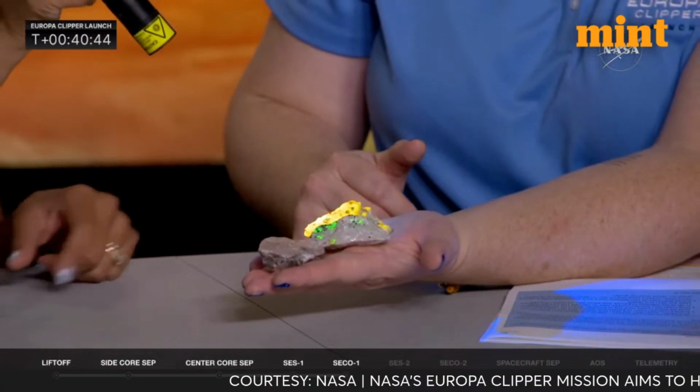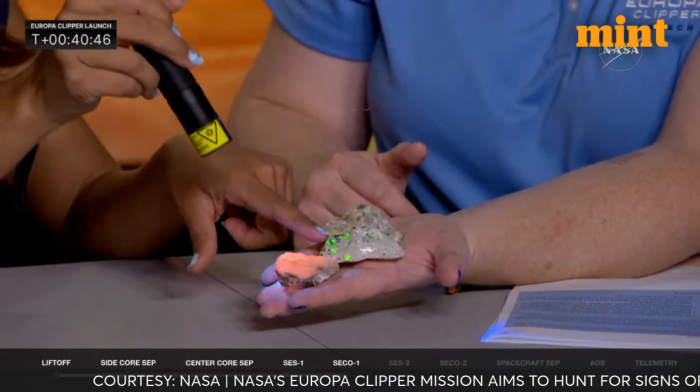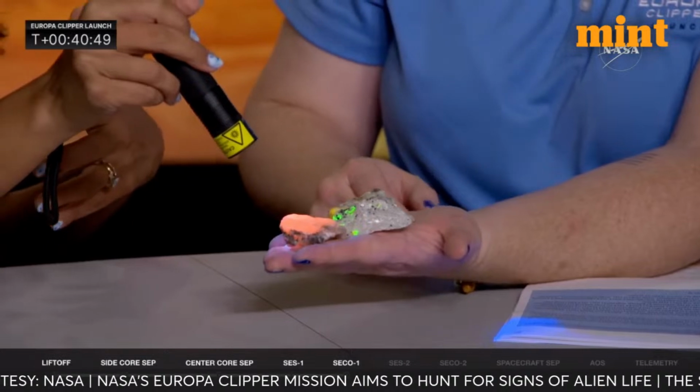Oh, whoa. This one is bright yellow. This one's bright green. Oh, and this one's like red. Isn't that amazing? So what's happening here?